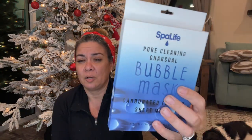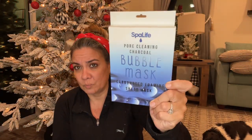And then I bought the, they have so many masks. I wanted to take a whole bunch of them because, again, like I told you guys, this new year I want to focus on my weight, on my skin, just take better care of myself. So every time I see stuff like this, I want to pick it up. You get three treatments in this one: pore cleaning, charcoal bubble mask, carbonated foaming sheet mask. My daughter loves anything bubble mask, so maybe her and I can do this one.